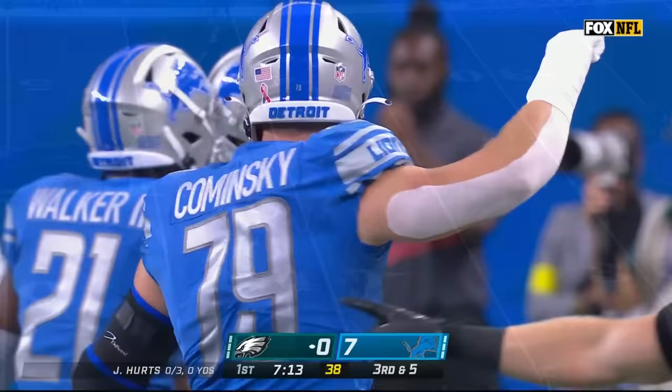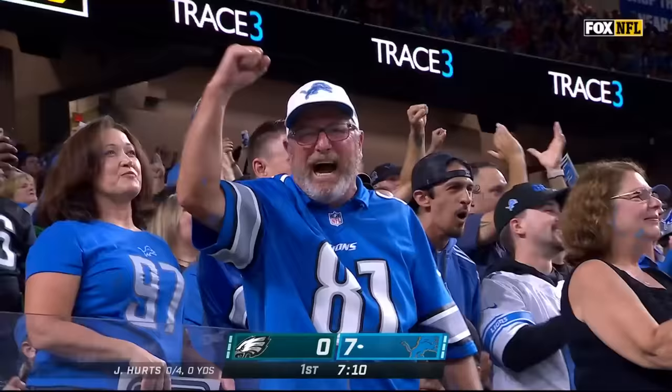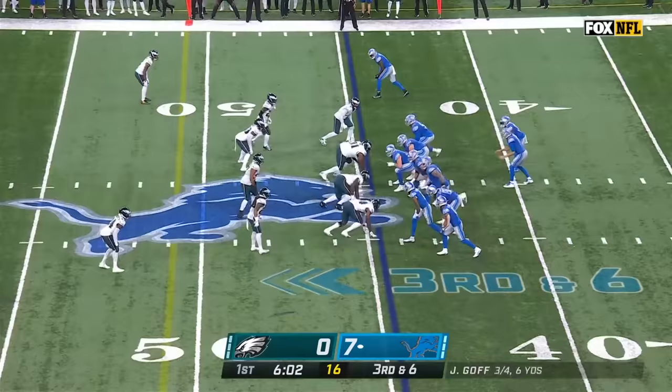One of the best fourth down teams offensively in the NFL last year, unable to convert. A.J. Brown can't haul it in, and Amani Oduwariye was there for the defense. Most of the play calling duties, and same thing with Nick Sirianni last season. Philadelphia with plenty of pressure, and it's incomplete.